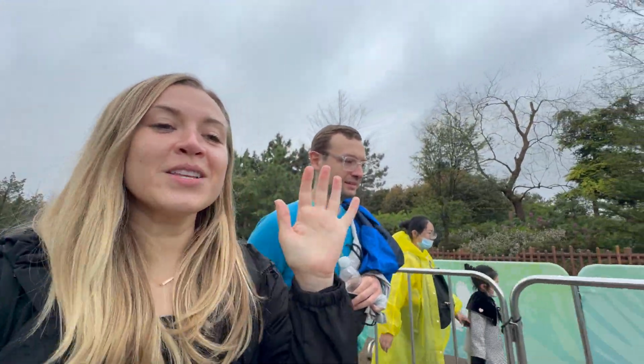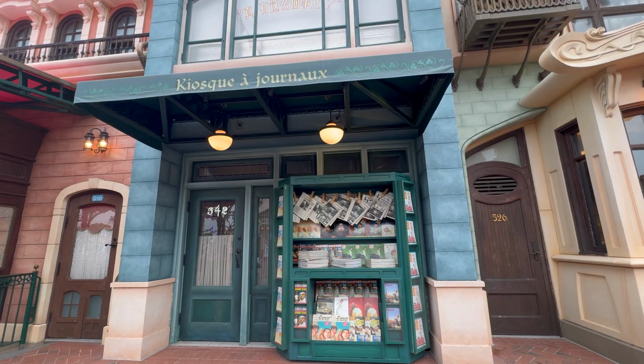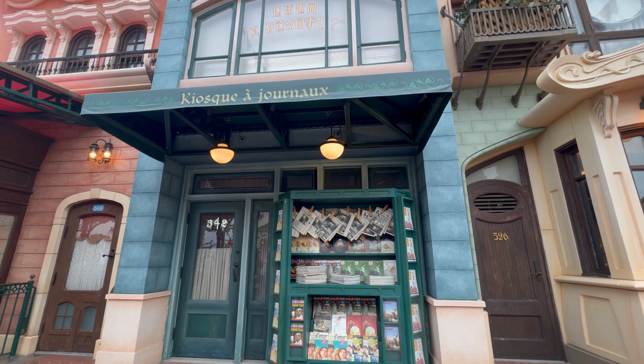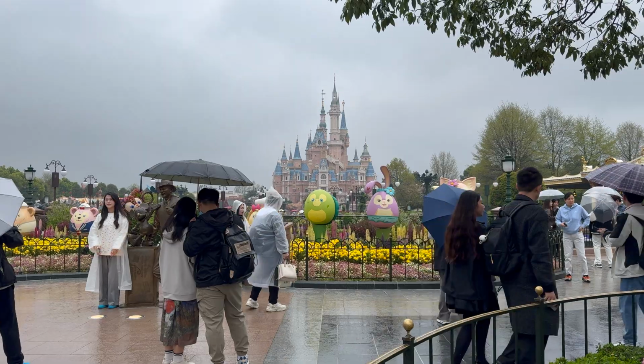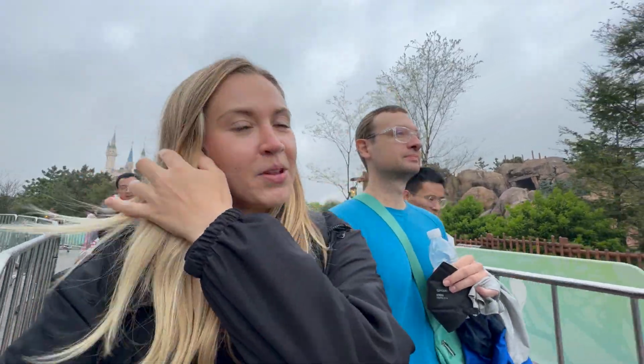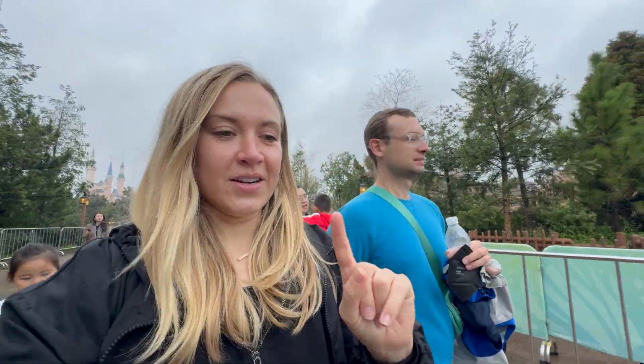Just some quick thoughts about when we walked in. Main Street is incredible. It's like its own little square almost, like a town. It's not a facade, they're actual buildings. Castle's incredible. It's very colorful. It's very rainy today, but the weather's nice. Oh, I need to buy ears. I need to go find some ears.